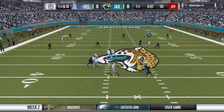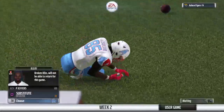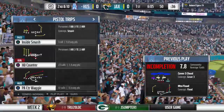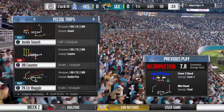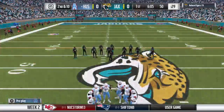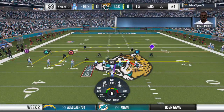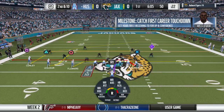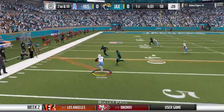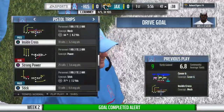From the midfield stripe, they'll look to throw. And his throw is incomplete. So the incomplete pass brings up second down. Here we go now. They'll look to throw again. And it's a short one here, complete to the tight end. And they'll get 9 there as that sets them up better for third down.